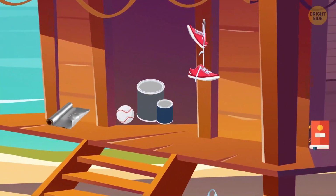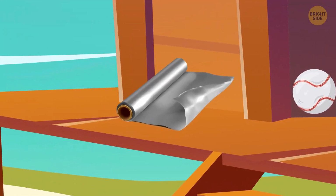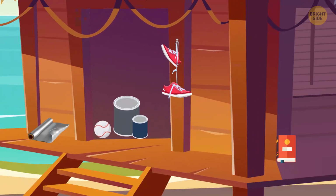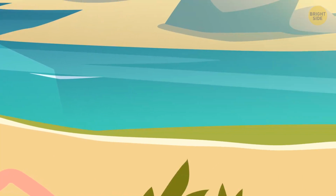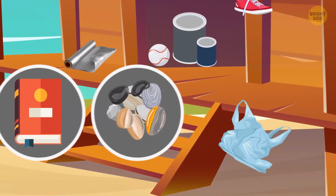2 empty paint cans, 1 large and 1 small, a roll of aluminum foil, 1 baseball, an old pair of sneakers, and some other useful things. Which one of these additional items can Anna use to combine with the previous items to obtain drinking water? A book, a handful of tiny pebbles, or a plastic bag?